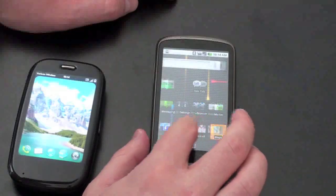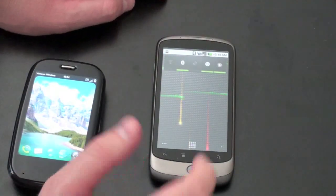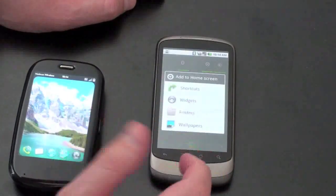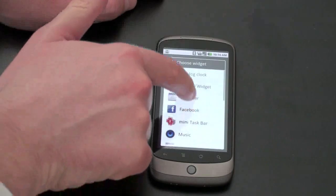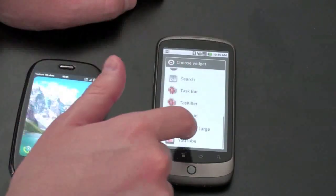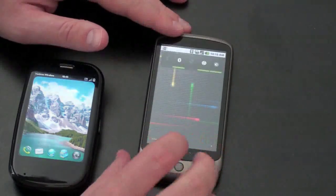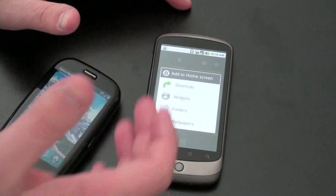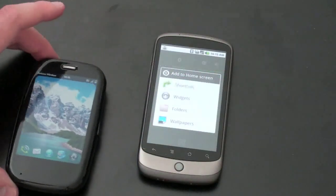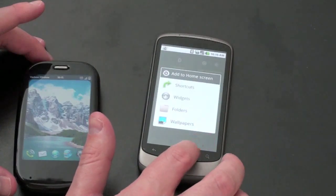You have the ability to customize really anything you want on the home screen. So I've got a widget right across the top that shows me my network connections. If I tap and hold down, I can pick other widgets. And there are some pretty good ones to choose from. And you can download many, many more from the Android Marketplace. We'll go back. You can put folders, change your wallpapers. They've got these live wallpapers. You can see in the background it's actually moving. Or you can put a contact directly onto the home screen.